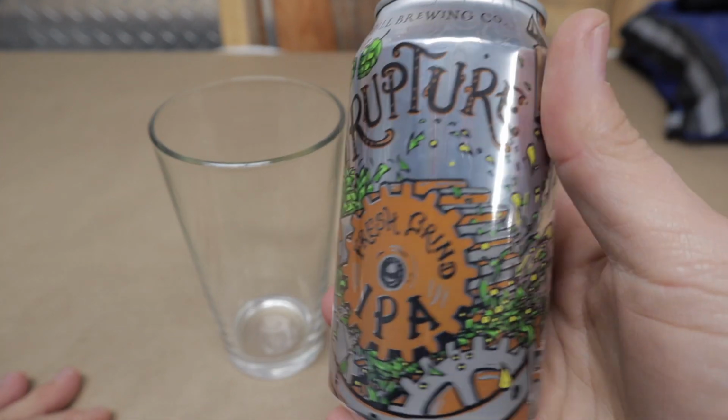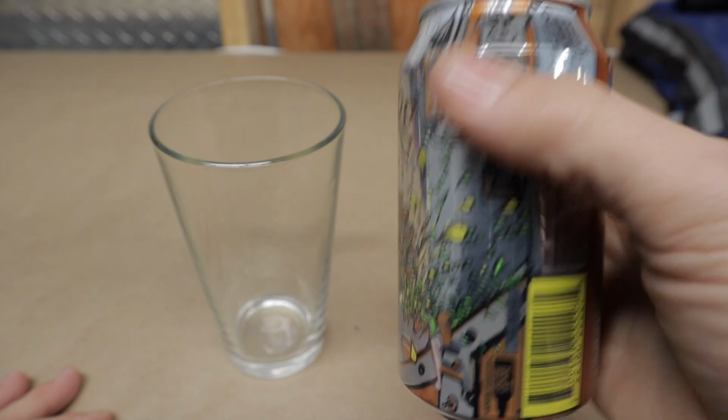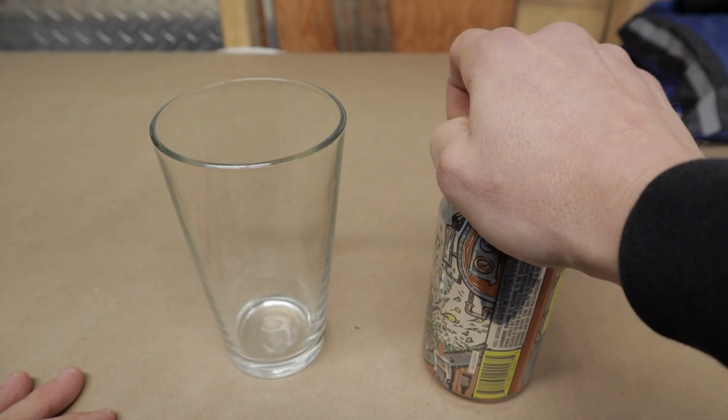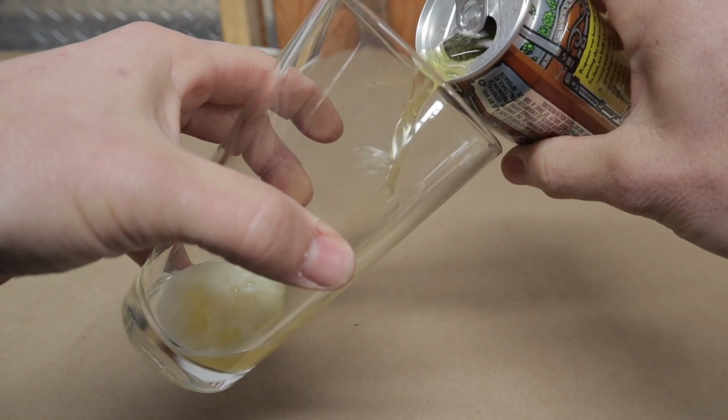Today's beer is a Rupture Fresh Grind IPA from Odell Brewing Company out of Fort Collins, Colorado. I personally like hoppy beers like an IPA, and they're really refreshing to me, and really what better way to discuss gear than over a fresh beer.